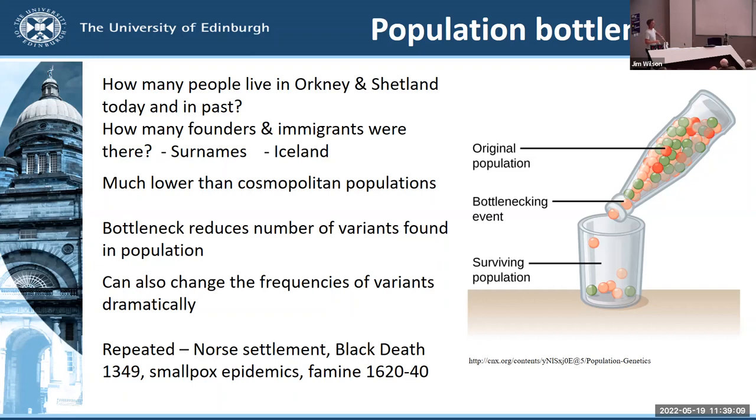Generation after generation of this, from the initial founding, and it happened again and again. There was the Black Death in Orkney. It took 300 years for all the land in Orkney to be cultivated again after the Black Death. There were smallpox epidemics, particularly in Shetland, and there was a famine in Orkney and Shetland. 3,000 people in Orkney died between 1620 and 1640. That is going to change the genes that continued.